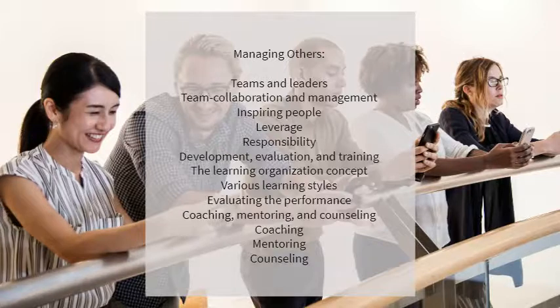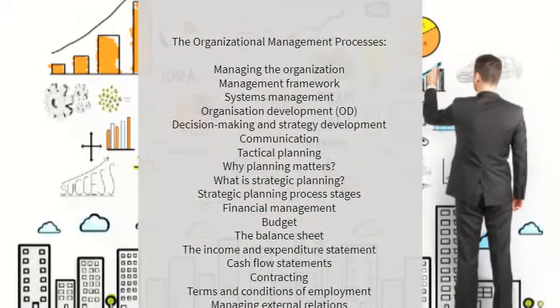The organizational management processes. Managing the organization. Management framework. Systems management. Organization development. Decision-making and strategy development. Communication. Tactical planning. Why planning matters. What is strategic planning? Strategic planning process stages.